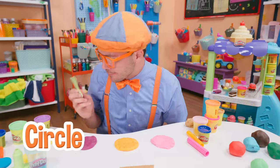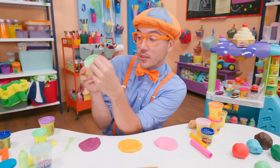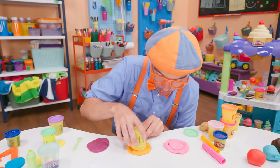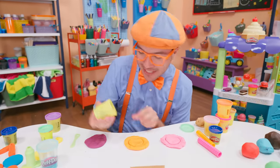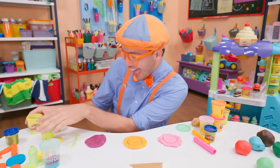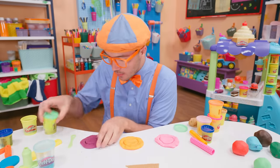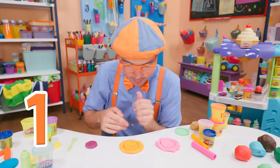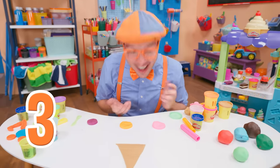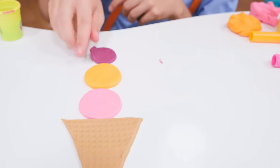Might be tricky to cut it out. Let's use a Play-Doh cup. Yeah, you take the lid off, you can press down, and make all the scoops of ice cream. But this last one, maybe we make it a little smaller. And then, one, two, three. Whoa, check it out. One scoop, two and three.